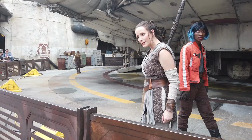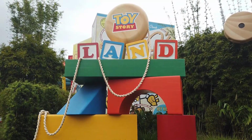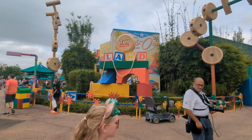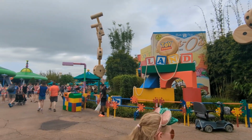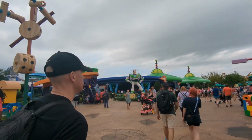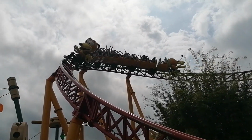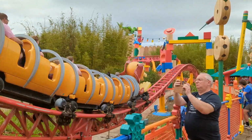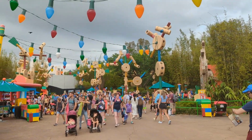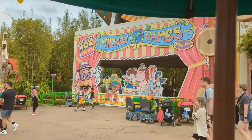For now, it's time to leave Batuu and head to our next destination, Toy Story Land. The main attraction here is probably Slinky Dog Dash, but we'll be leaving that for another day. We're here to use our next lightning lane on Toy Story Mania, another ride that frequently has 90-minute plus queues.